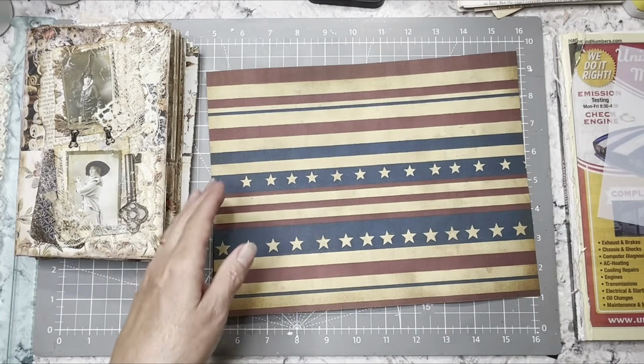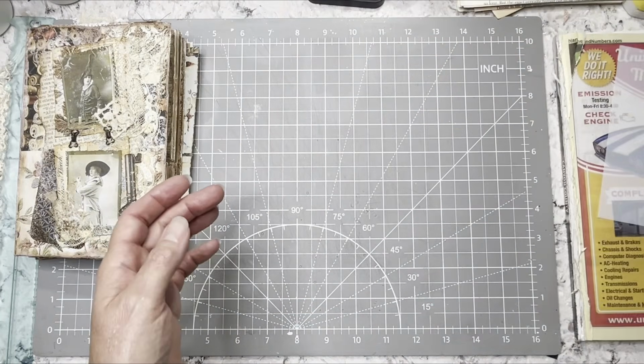So yeah, just some fun little digitals if you are interested.